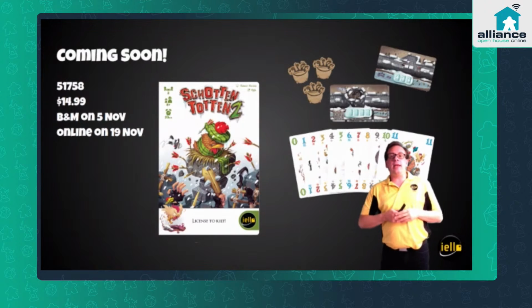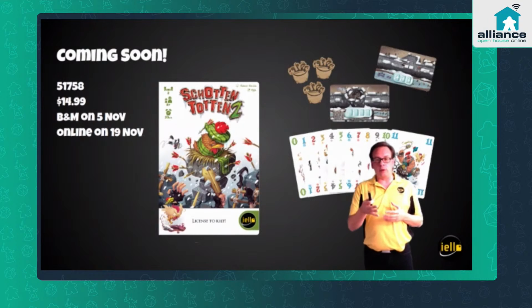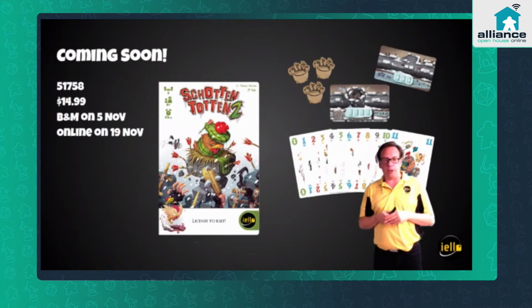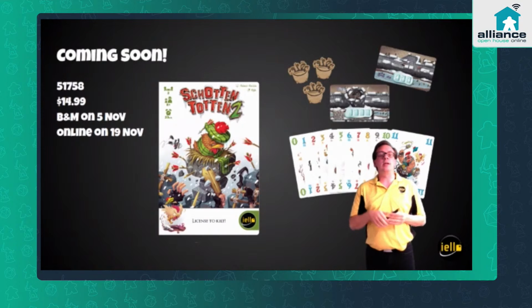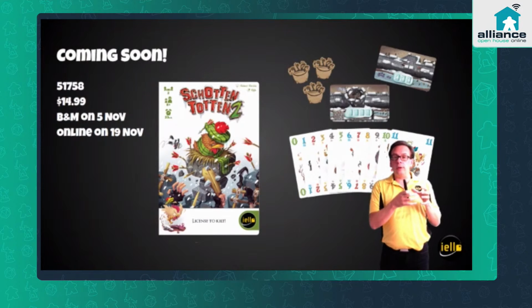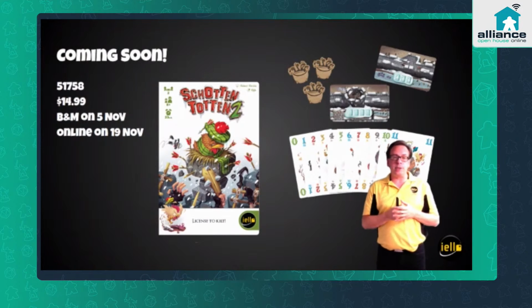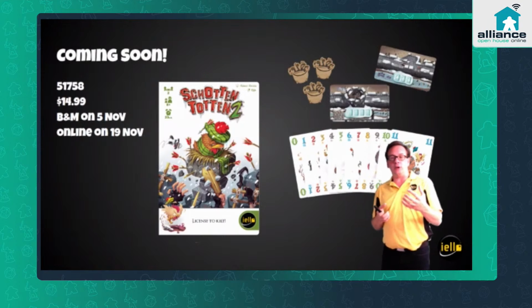The last thing I can tell you about for Q4 here is Shot and Totten 2, brick and mortar November 5th, online November 19th. This is not just a reskin of the most popular game in the minigame line. This is a brand new game. Some of the mechanics are going to look familiar, but whereas Shot and Totten is a symmetrical game where we're playing the same thing on both sides, Shot and Totten 2 is asymmetrical. We have an attacker and a defender.